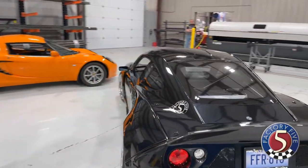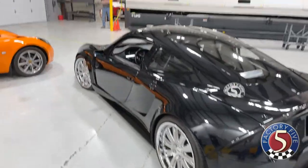The machinery in the back, Paul asks about. That's a tube steel bending machine, and then we got a laser cutter in the back.